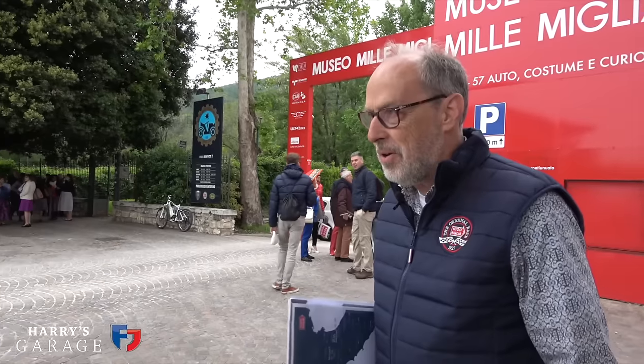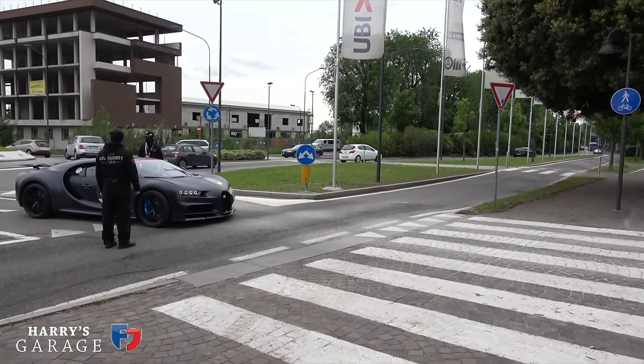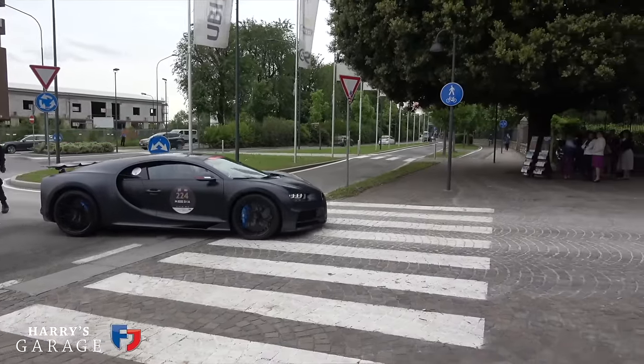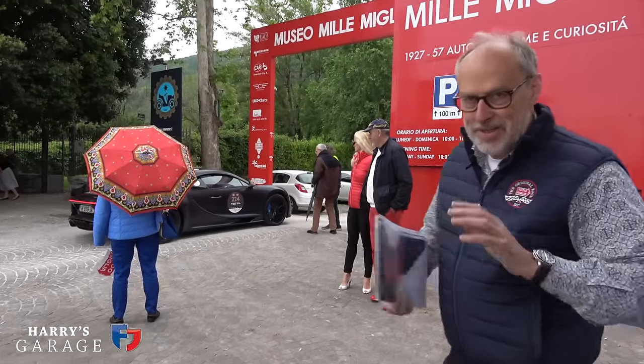Oh, gosh. Now, I drove this car back in 2012-13. There's a Veyron Supersport just coming in. Oh, a Chiron. No, sorry, it's a Chiron. Here we go. That's quite a chase car to have on it. He's going to have fun going around 1,000 miles in that. I really enjoyed my time with it. Anyway, digress.